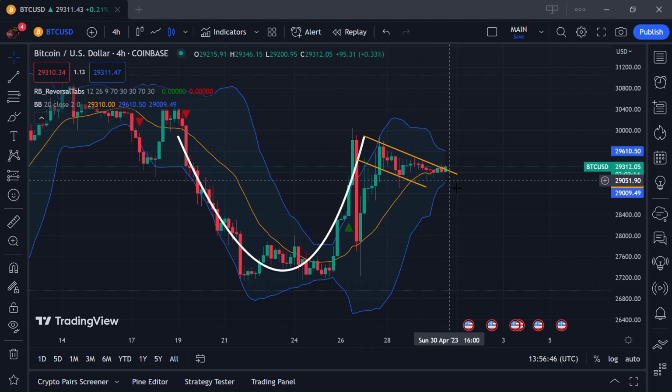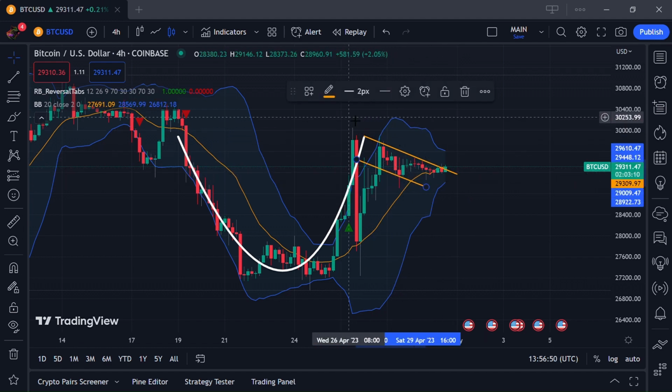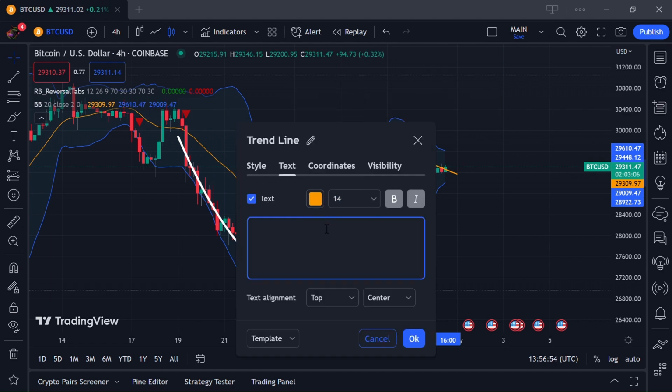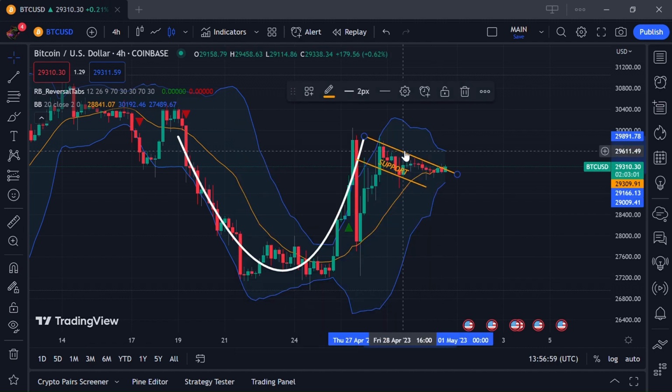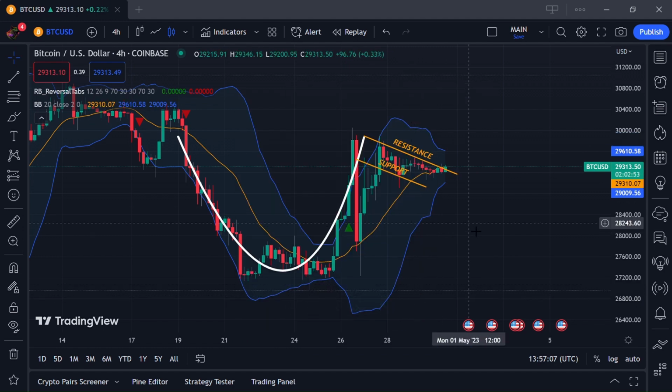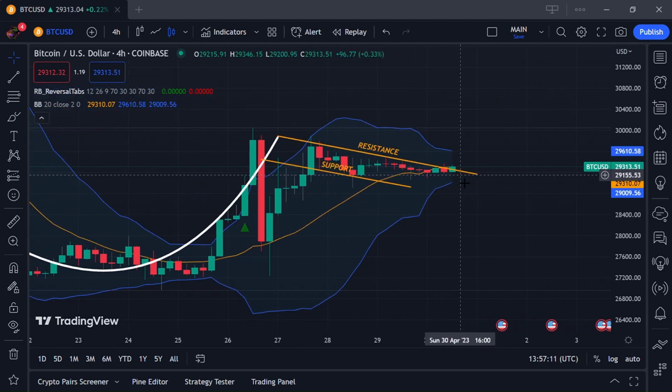This is the resistance and this is the support line. The one below is the support line. Let me mark it for you with capital letters. This is the support level, and this is the resistance level. You can see this is the resistance. Yeah, right there, it's easier for you to see. I'm sorry for the capital letters, I'm obsessed with them.